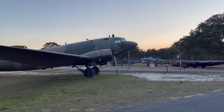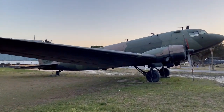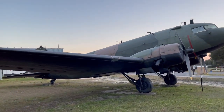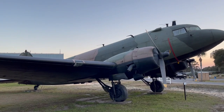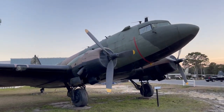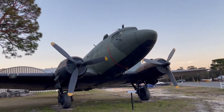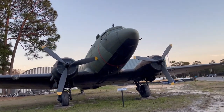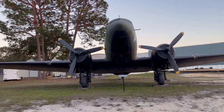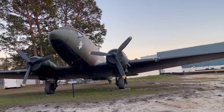Next up is the old World War II bird, the C-47, also known as the DC-3. This particular one was converted into a gunship. The DC-3 is the civilian version of it, and the gunship version is called the AC-47.